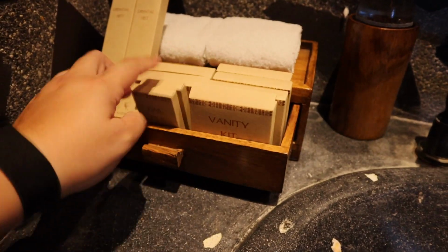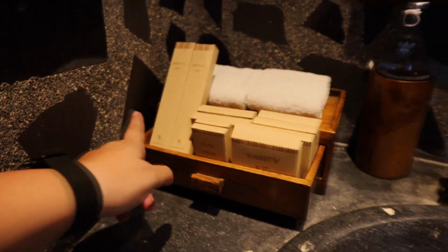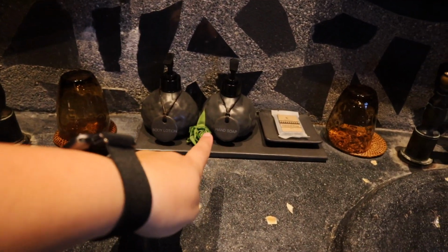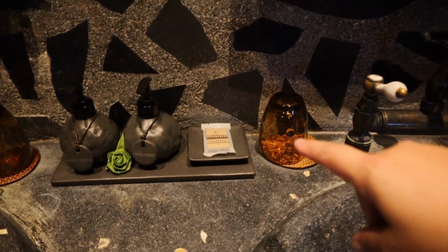Heading over, we have 2 sinks, a ton of vanity kits. I'll have Lewis open up one of these. Shower caps, and then some dental kits as well. We have body lotion, we have hand soap. Lewis is excited about that. Yeah, like hand soap. We have some natural soap as well.